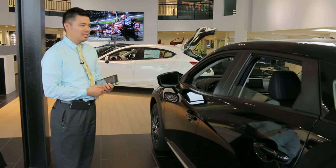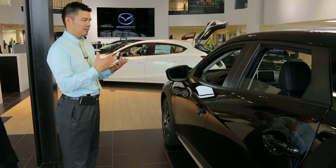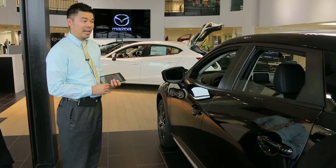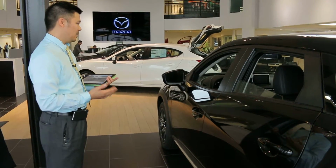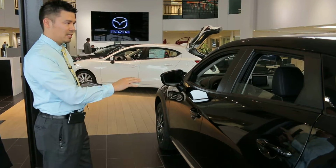That's a great question. Skyactiv is Mazda's new technology. It's a philosophy of building a fuel-efficient vehicle without compromising performance and handling. As you can see, the car has one of the best horsepower ratings of the group. Along with Skyactiv technology, it gives you a safer vehicle. You see this whole suite of safety.